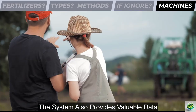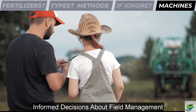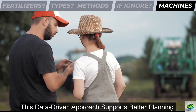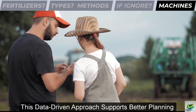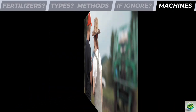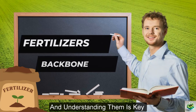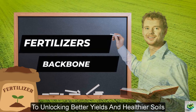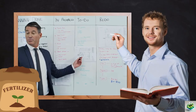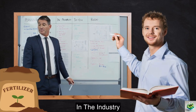The system also provides valuable data and insights that help in making informed decisions about field management. This data-driven approach supports better planning and resource allocation for future planting seasons. Fertilizers are the backbone of modern agriculture, and understanding them is key to unlocking better yields and healthier soils. We've covered a lot today, from the basics to the most advanced machinery in the industry.